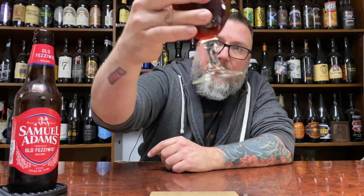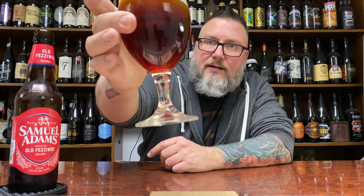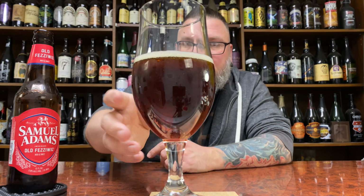But yeah, soft caramel color, a little bit of brown notes in there, very clear, nothing as far as haze or particulate, so she looks the part of a little brown ale, a little Christmas ale. Let's get a nose.